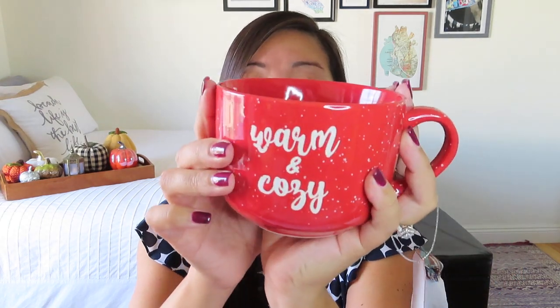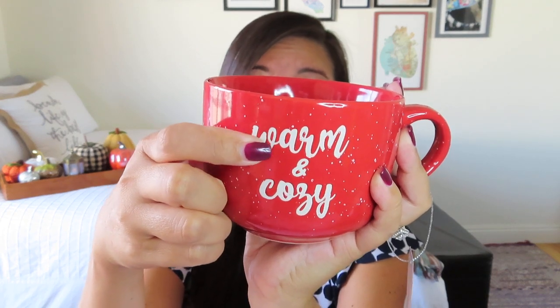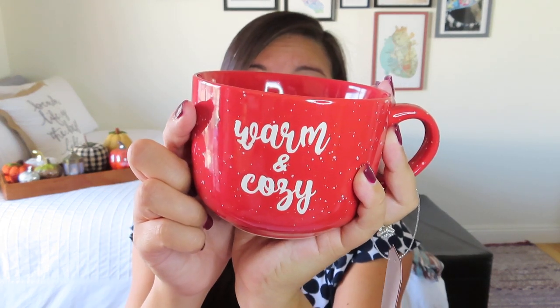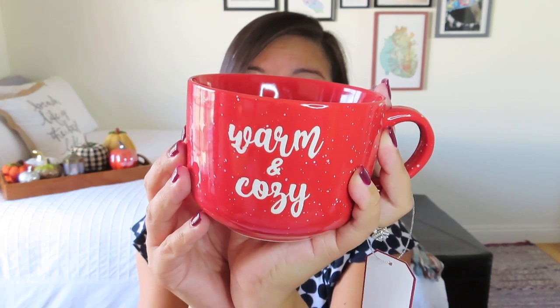All right, next. The little jewelry piece was actually nestled inside of this super cozy giant mug that says on it, and it's actually kind of like etched in there. So instead of being printed on there, it actually is kind of carved into the ceramic mug, and it says warm and cozy. And then I love all of the little like snow sprinkles in the background. I think it's so fun to have like a giant mug like this. When you have to hold it with two hands, it makes it that much more cozy.